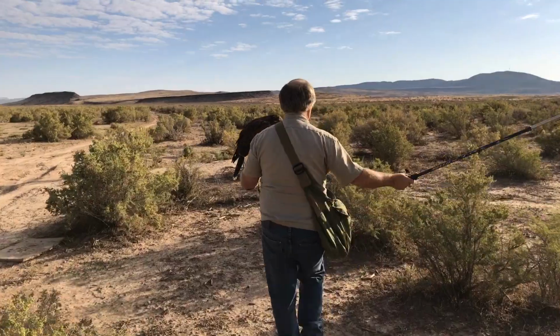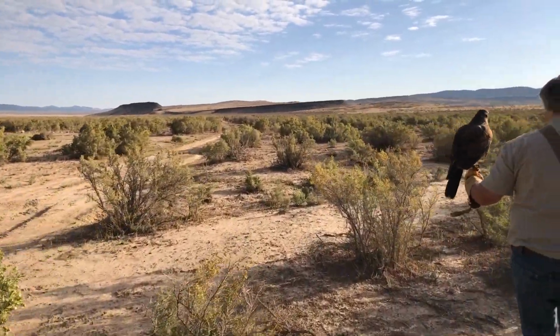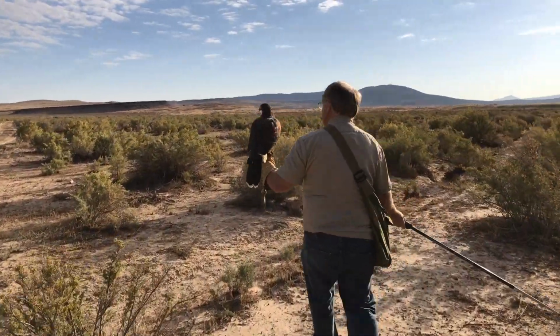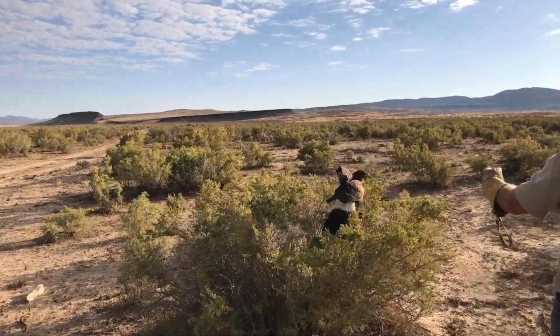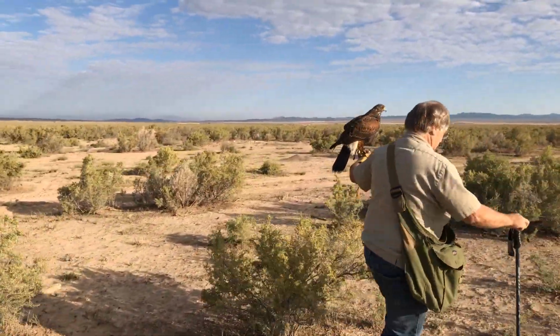Now, the point for the stick is just basically touching the bushes in case there's a rabbit in the sagebrush that they'll flush out. Pretty girl. Such a pretty girl.